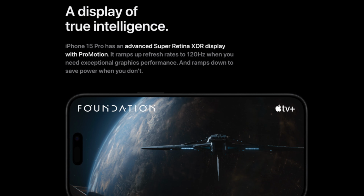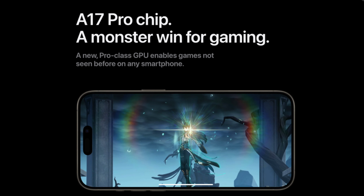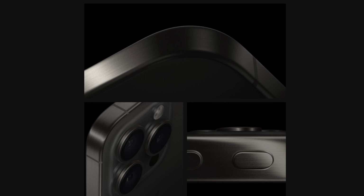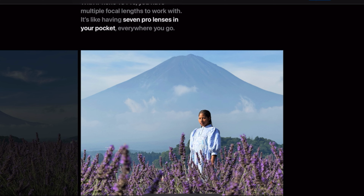You're getting a screen that has 120 Hz refresh rate. You're getting the USB-C faster connectivity with the data transfers. You're getting the faster A17 chip. You're getting the titanium casing. You're getting more focal lengths in your cameras, and you're getting a longer battery life. Now, if that's worth $200 to you, then absolutely, I think that's the move that you should make.